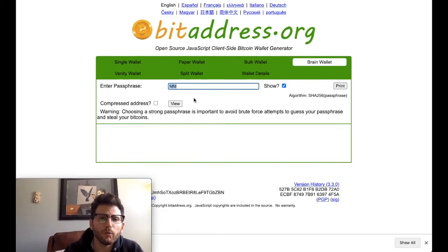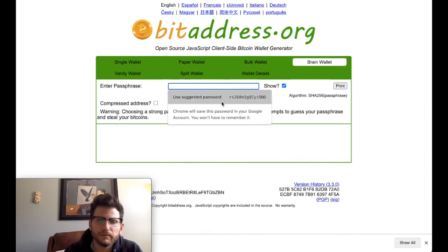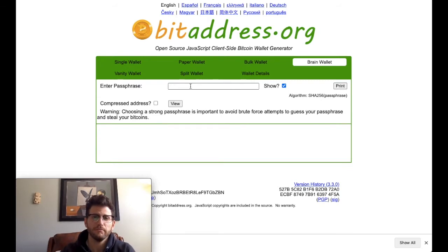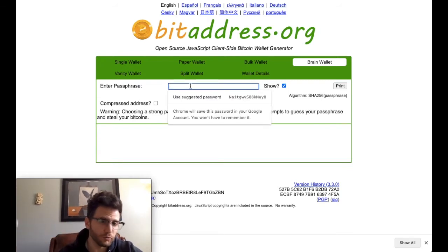Okay. So what you can do is a brain wallet. Some of these terms are going to be strange to you, but a brain wallet is basically, just like in the beginning when we were using the randomness of my mouse moving across the screen to generate a bunch of random letters and numbers, those random letters and numbers were then fed into an algorithm that spits out a private key and public key combination. You can also, if you want, put in something that you'll remember.